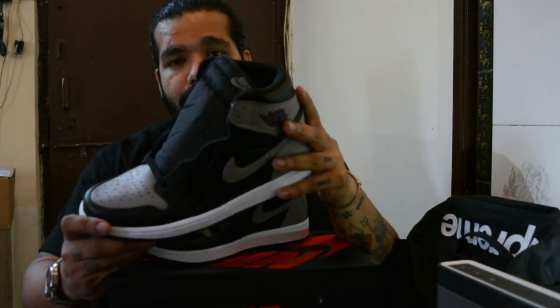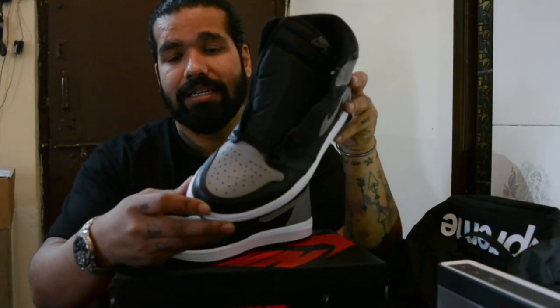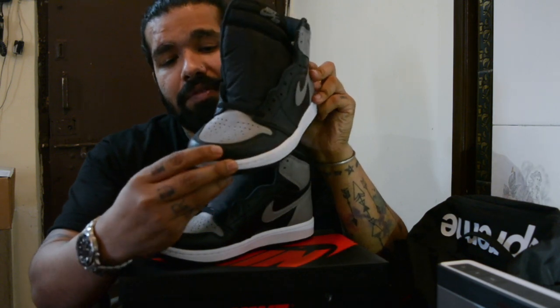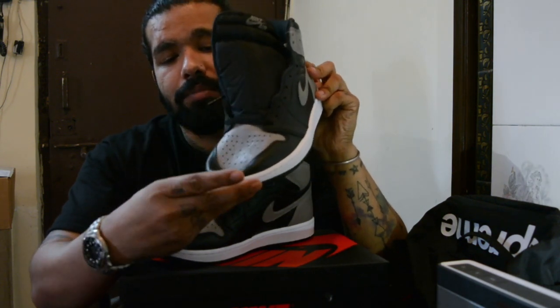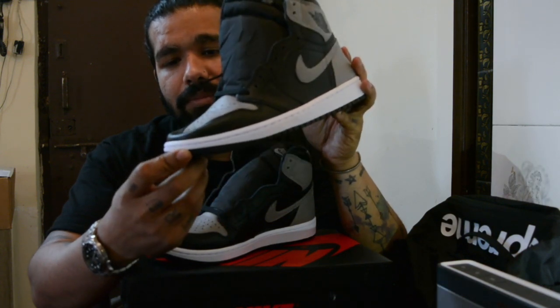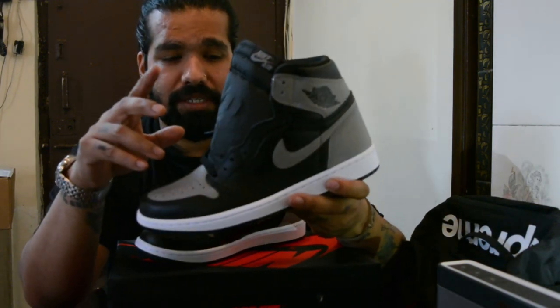I have to tell you, quality on these is insane. So damn soft. Even the bounce back takes a while because the leather is so soft. Look at that. It's not even bouncing back. Oof. So let me tell you about the sneaker, right?